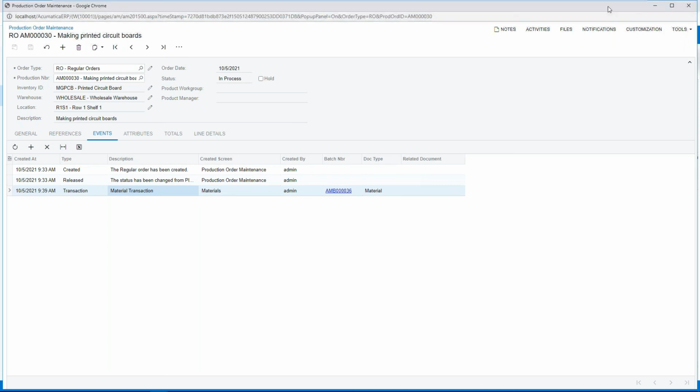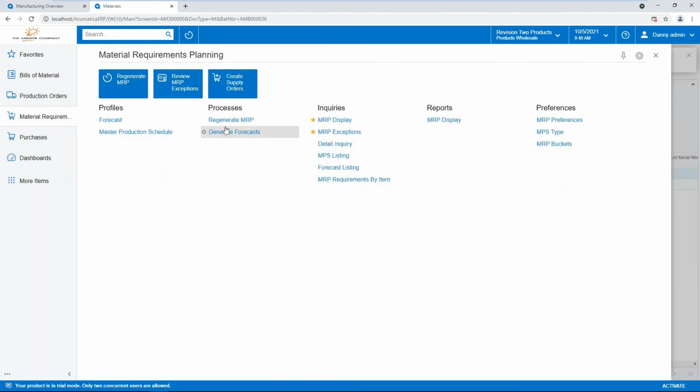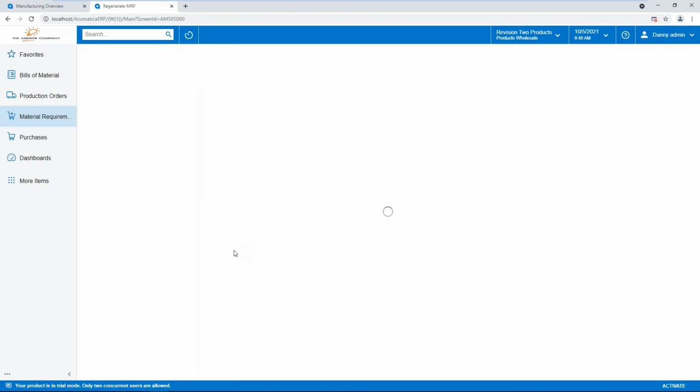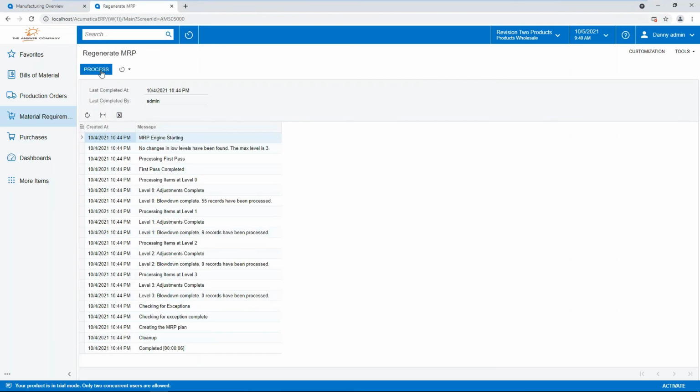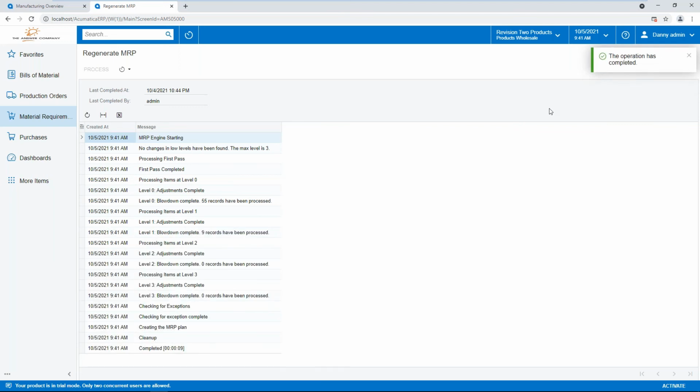Now, for the last little bit here, I wanted us to take a quick look at the MRP, material requirements planning. What I can do is generate my MRP to calculate all the different min-maxes and all the different requirements for all my different production orders and whatnot. And then there, the process will finish up in just a second.